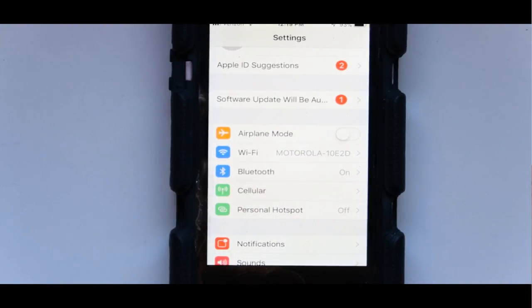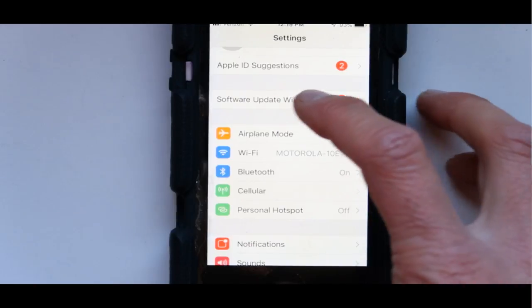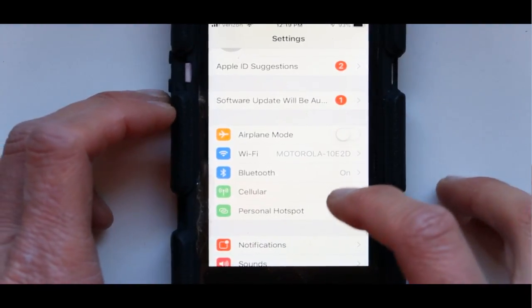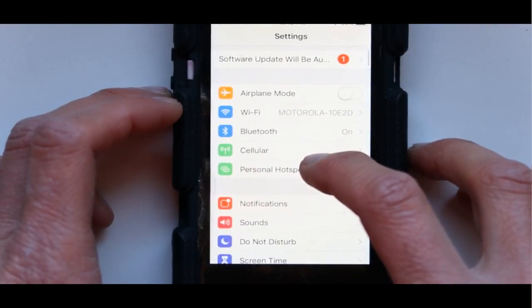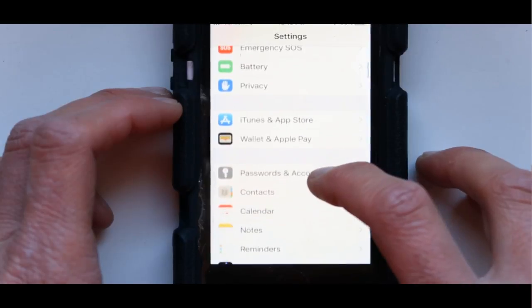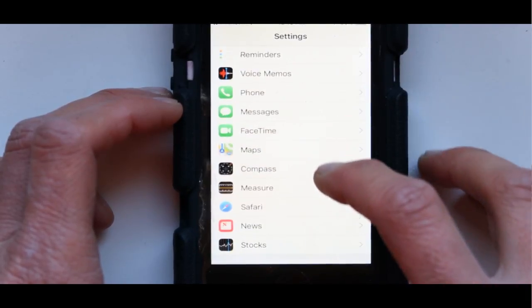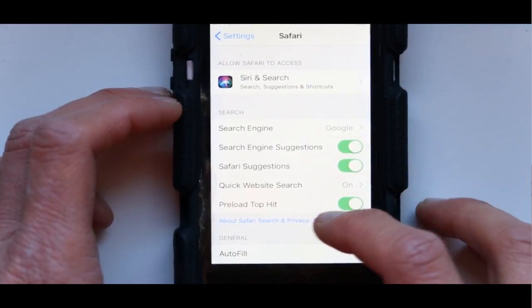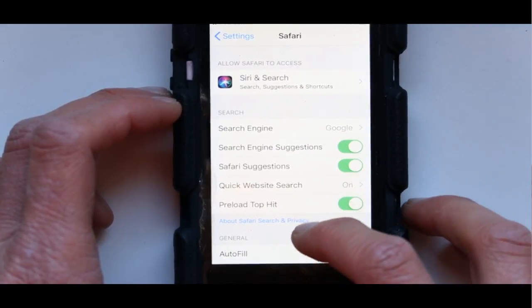The next thing I do suggest for you to do is to upgrade your software to the latest version so they can't utilize any loopholes in the software in order to hack into your phone. Next thing I totally suggest for you to do is to keep going here, and we're going to go where it says Safari. In the Safari itself, you want to do a few things here.